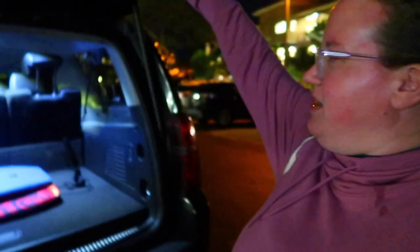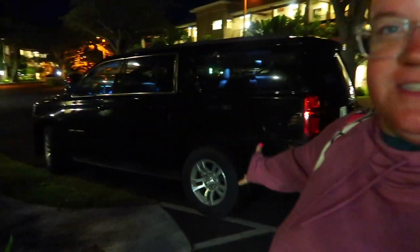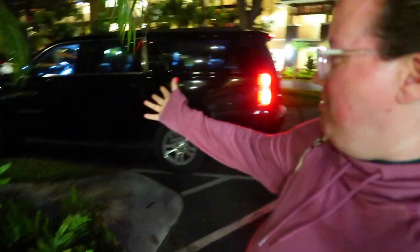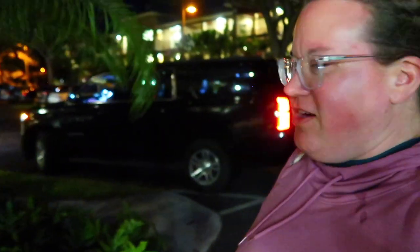Here, I'll get the back door for you. Oh, I appreciate it. No problem. There's more junk in the back. Thanks for all your help. No problem. Thanks for the shuttle service. He's our little, what are they, he needs a new name now. He's our black SUV shuttle driver. What do they call that? A driver? He's my driver now.